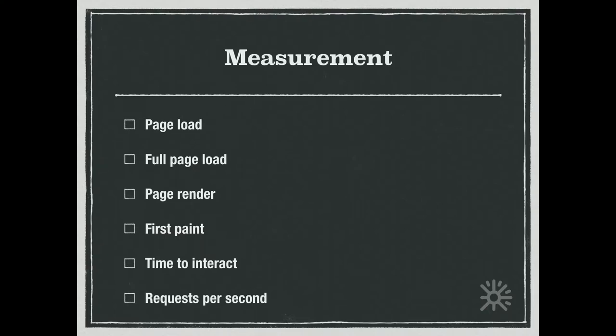Page render starts to look at it from more of a user experience standpoint, in the sense that it looks at not only the time for all of those things to come back, but then for the browser to actually render out all of the different CSS, execute JavaScript, and all of those kinds of things. First Paint builds on that idea by measuring the first point at which the browser starts to render something, where the user isn't just seeing a white page, but actually starting to see your site. Time to interact builds on that by saying, what's the lapse before they can actually start doing things on the page? And if you're looking at performance on more of a macro level, then requests per second is useful by showing what's a bulk number of requests per second that the server is capable of serving.